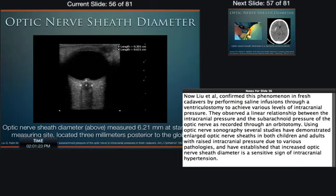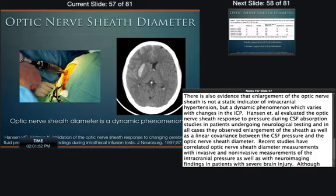It turns out that it's only the distal aspect of the optic nerve sheath that really widens out. Further down here, proximal to the brain, it doesn't widen out as much. So you're going to go only on the 3 millimeters from the back of the eye. You're going to measure 3 millimeters back, and then you're going to measure the width of that optic nerve sheath right there. Okay, so it's at 3 millimeters behind the eye. And this one here measures 6.21, which is elevated. I'm going to get to those numbers here in a minute.